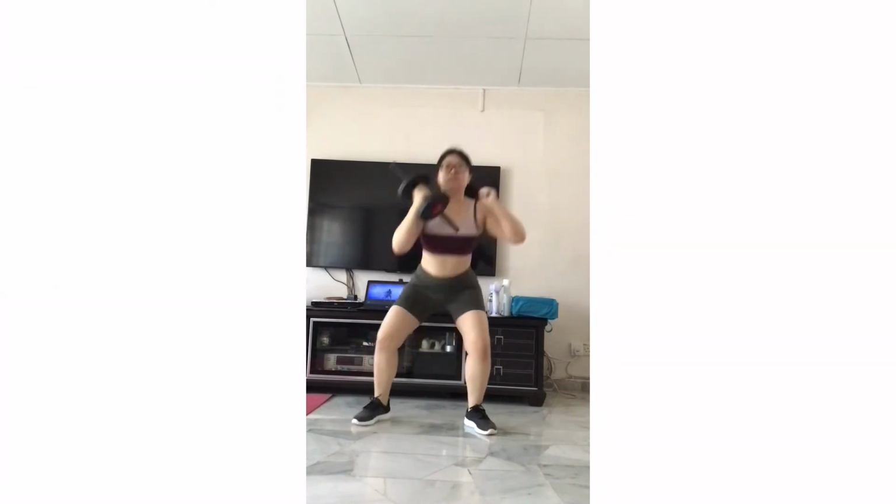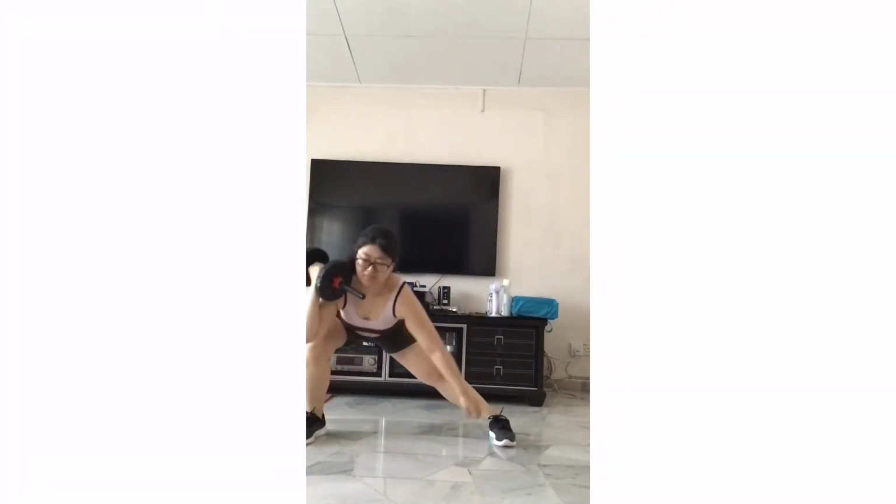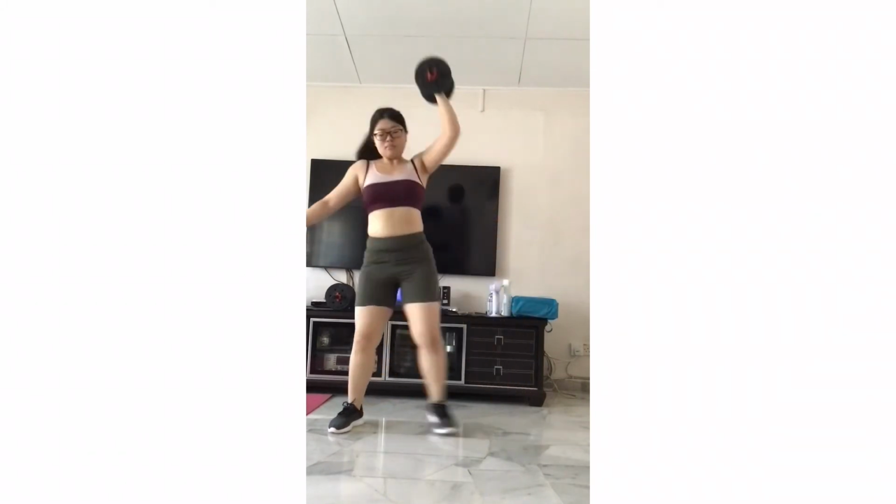After the workout, I feel sweaty. I feel exhausted throughout this workout. I did a slightly faster pace than my usual dumbbell workout.